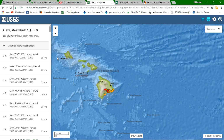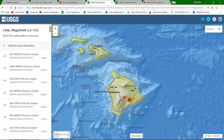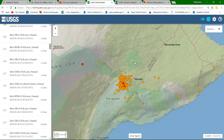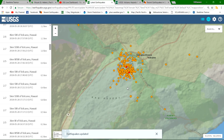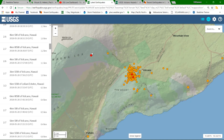This here is just 1 day, magnitude 2.5 and above, and 180 earthquakes of 1 day 2.5 and above. I'd say that's a large increase in activity. Most of it still confined right around the summit region, and according to the geologists and the specialists and the professionals, all this earthquake activity is just a sign of the continued magma draining from this area, the summit, the crater, the lava lake region. So you're saying it's the ground adjusting to the lack of lava, I guess, according to them. So we'll stick with what they say for now, according to the professionals.